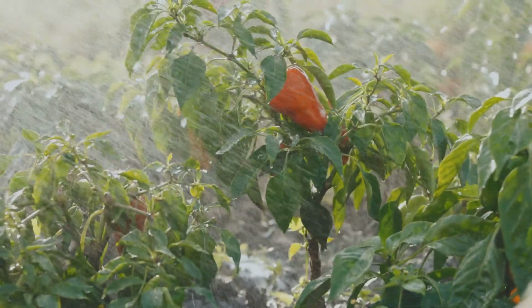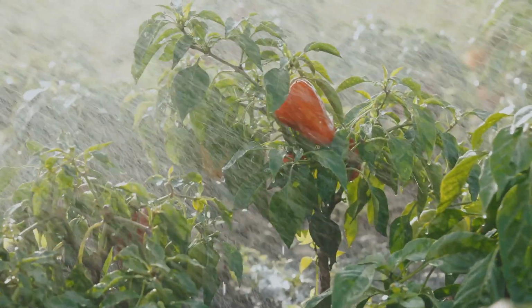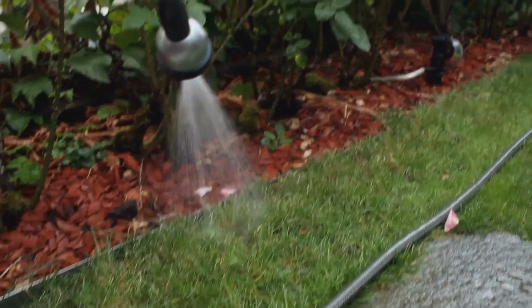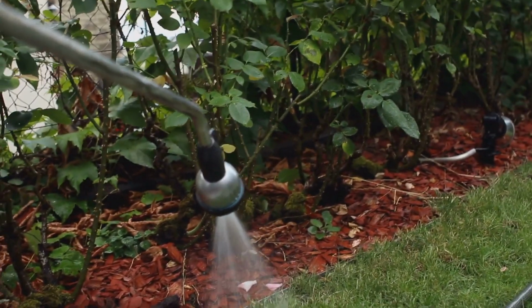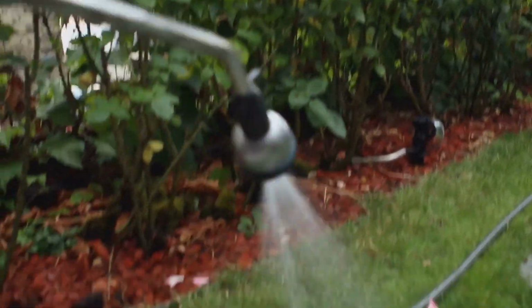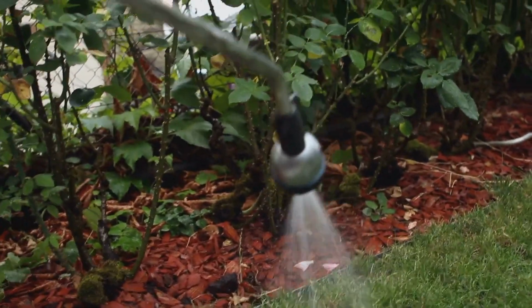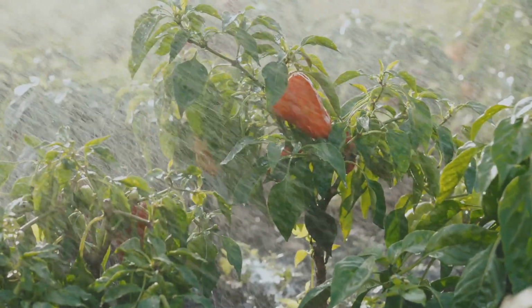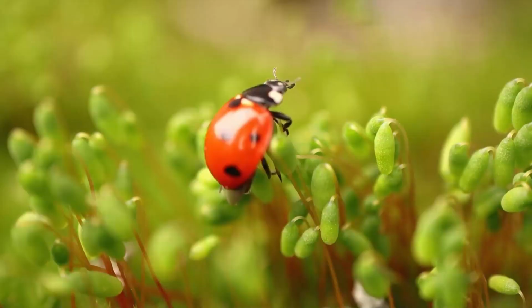One of the simplest and most effective organic pest control methods is a strong blast of water. Using a garden hose with a spray nozzle, direct a forceful stream of water at the affected areas of your pepper plants, dislodging aphids, spider mites, and other soft-bodied insects. Repeat this process every few days, especially if you notice a resurgence of pests.